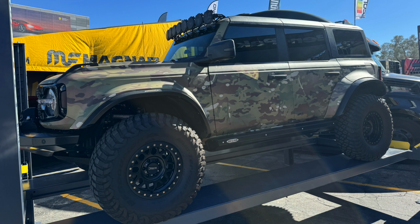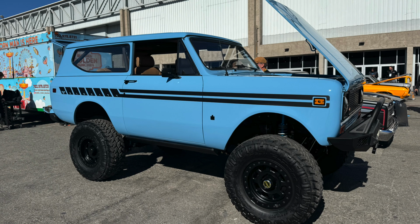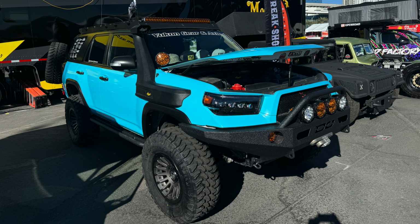with Fox 3.0 shocks, KC highlights, a Warn winch, and a lot more. And here's a very clean 2-door classic Bronco with soft top and heavily modified suspension. This one looks like a Bronco, but it's actually a Scout resto mod by Velocity Restorations. Alright, now we're on to other SUVs. This 4Runner was very nice looking, really well built, and I love that blue color.